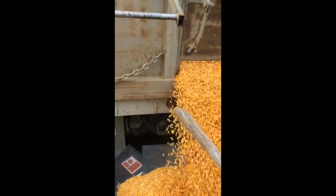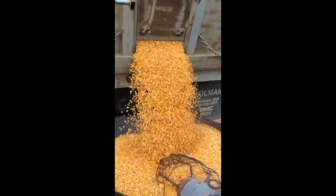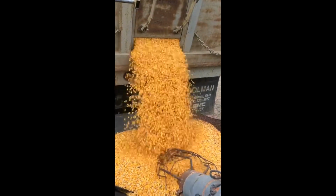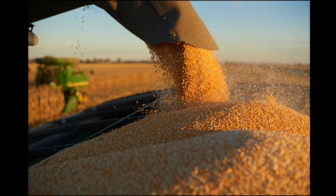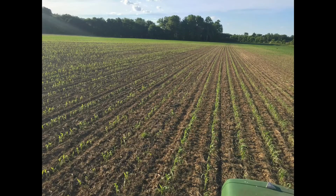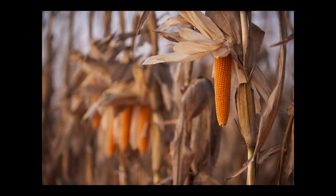And because we rely on corn for so many things, large corn farmers are producing the corn needed for fuel and food and products like cornstarch and corn syrup. There are actually 6 types of corn kernels, as we mentioned earlier, and they include flint, flour, dent, pop, and sweet. First, let's talk about dent corn.